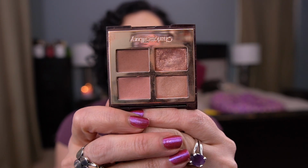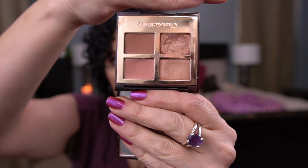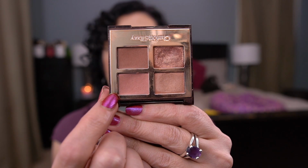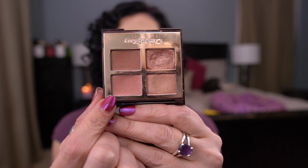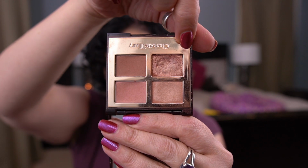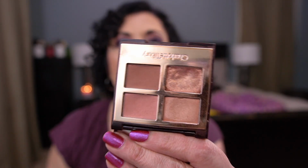Sorry for the reflection. But I do feel like this pink is probably going to be the first to go. Or this one. These are the two that I use the most. And this one seems like it's sealed over a little bit, but I can still get shadow from it. But that's more of a topper shade anyway.